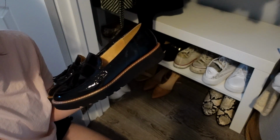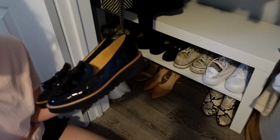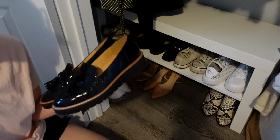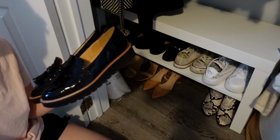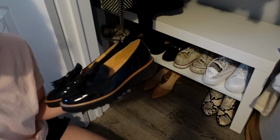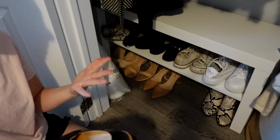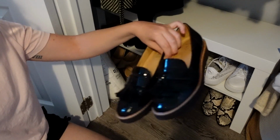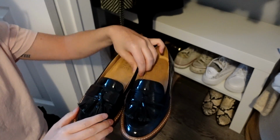And I think my style now is minimal. That's maybe one of the style terms I would use. Maybe minimal, casual, comfortable. Those are probably 3 adjectives I would use to describe my style. And minimal is a style category. So these do fit in that, but they are also preppy at the same time, because of these tassels.